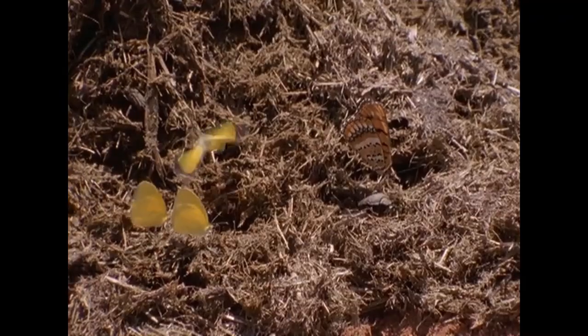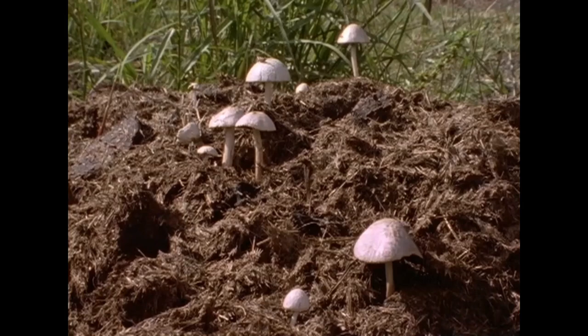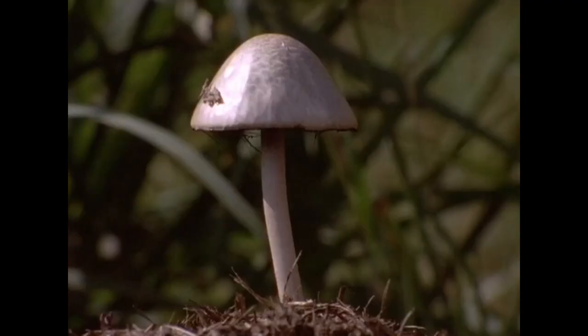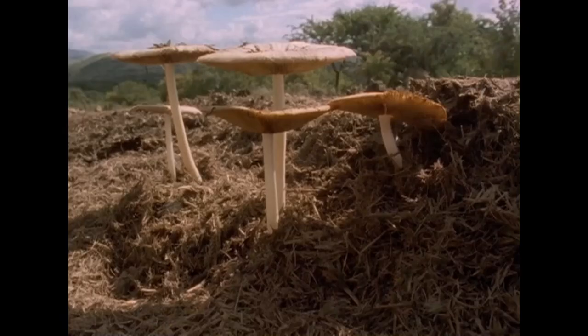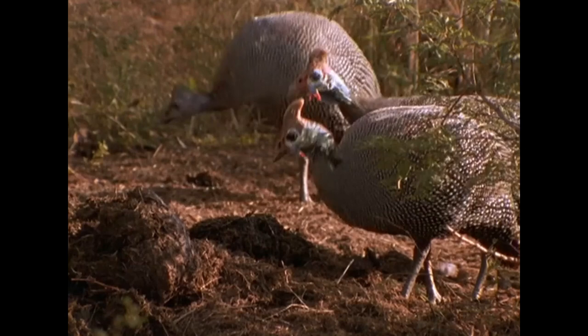Watering beetles and butterflies. It's a veritable garden of fungi, many of which grow nowhere else. And under the fungi, the beetle larvae are growing fat on the food supplies laid down by their parents. Helmeted guinea fowl visit the midden regularly to snap up the smaller insects that live in it.